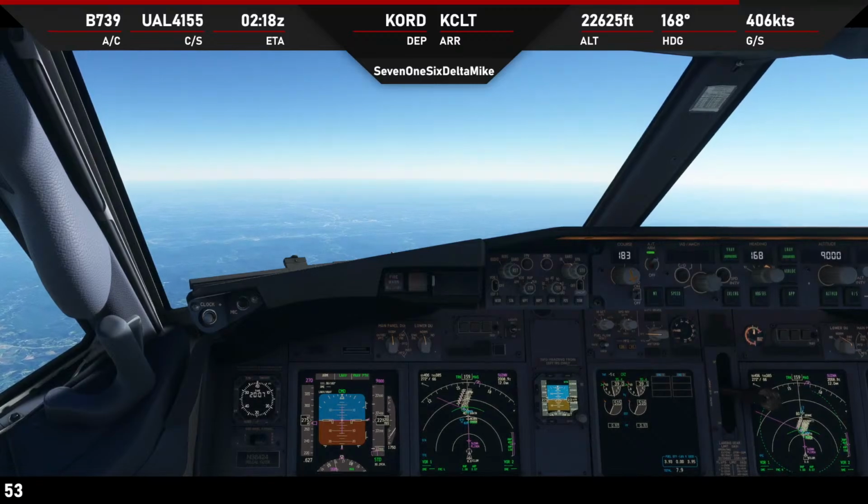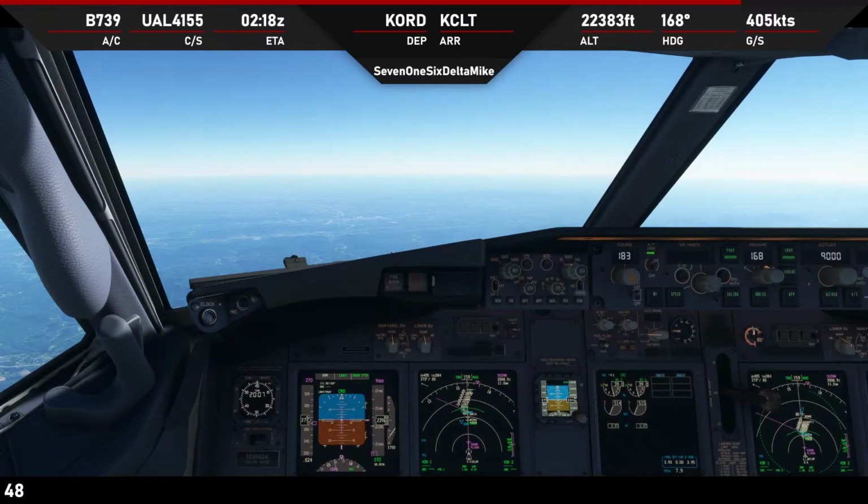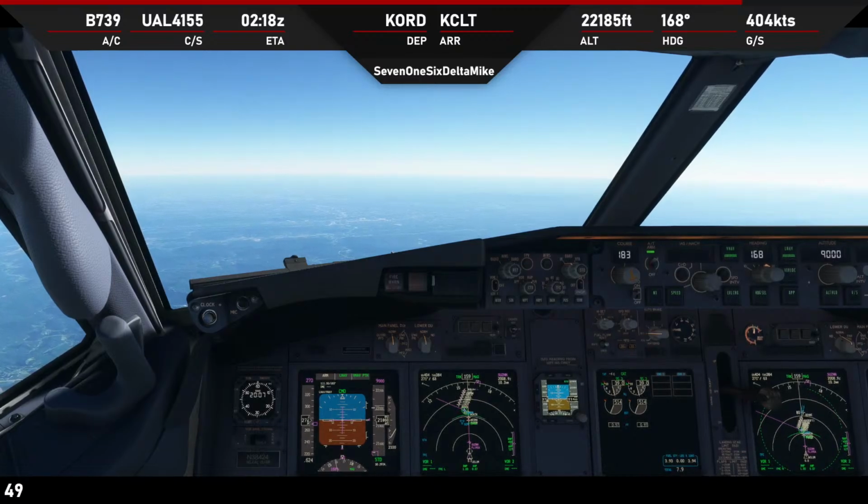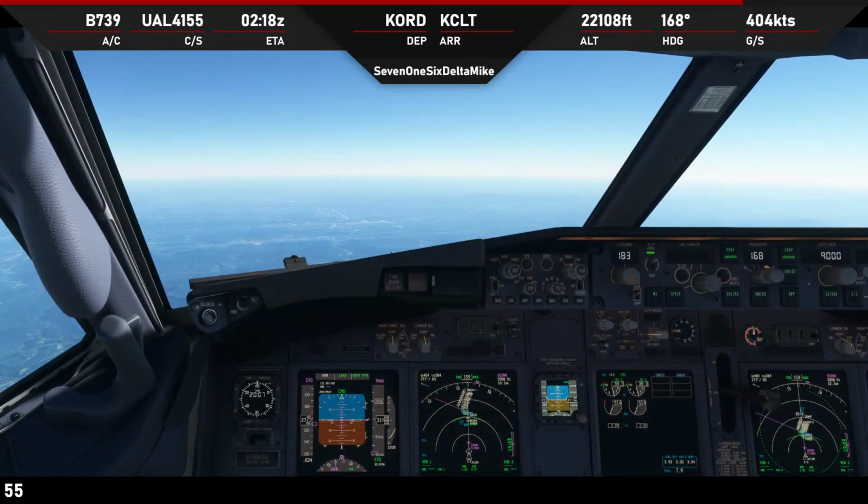Center of Southwest 1958, about 50 miles from W7. Southwest 1958 cross diode at and maintain 11000. The Birmingham altimeter 3026. 3026, cross diode, maintain 11000 Southwest 1958. Air Canada 17, I show you off the arrival.